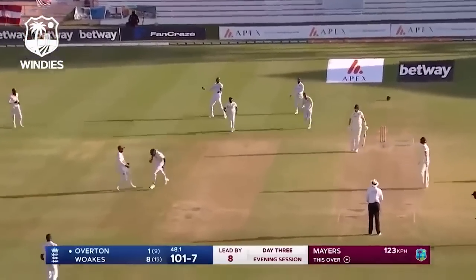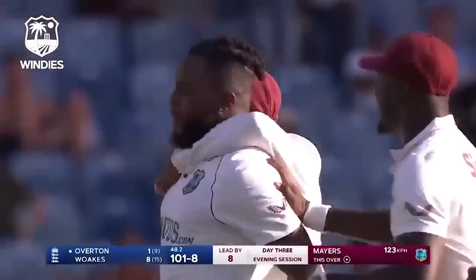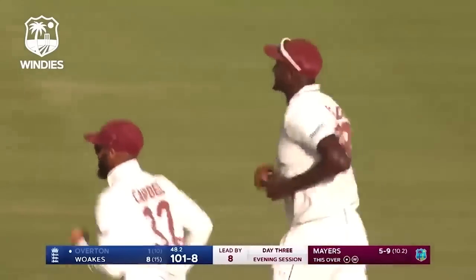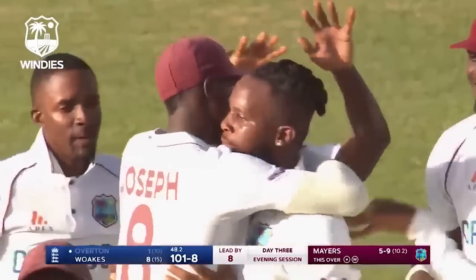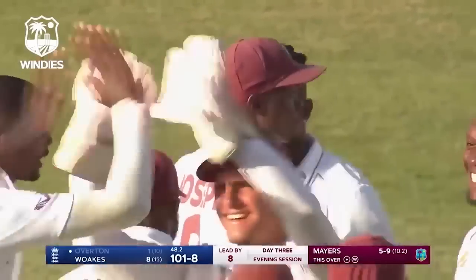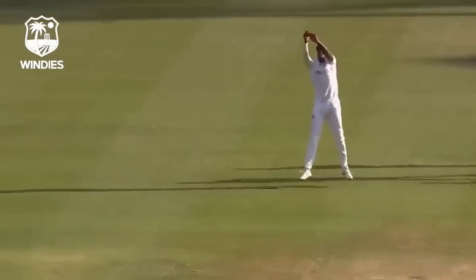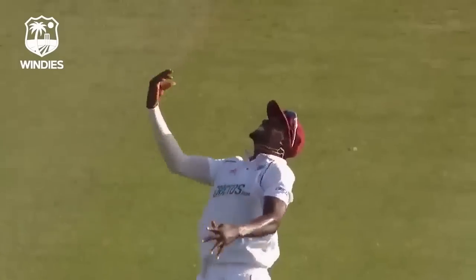Got another one. First 5-wicket haul in Test match cricket for Kyle Mayers. What a career he's having. Best known for his unbeaten double century, but this moment here will be equally remembered for Kyle Mayers, for West Indian fans everywhere. Short outside off stump, and not for the first time, an English batsman playing at it. Jason Holder juggles but completes the catch.